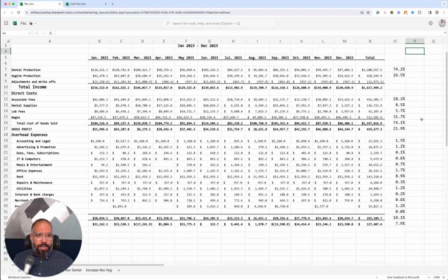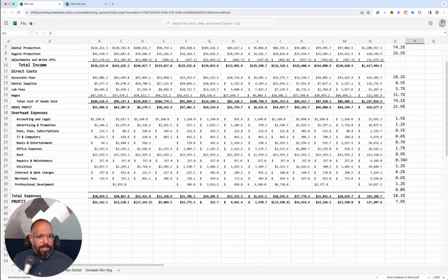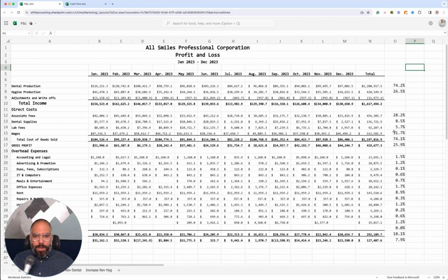So that's high. Wages and salaries, that's really high. And going down the list, rent jumps out at 8.9%. That's also high. So, in this example, we looked at the setup of the P&L. We looked at why I like a condensed P&L rather than a P&L that has a lot of line items. We could take a look at that later on.